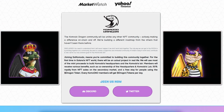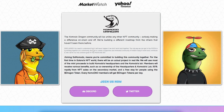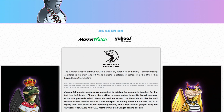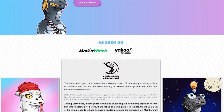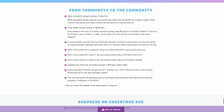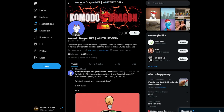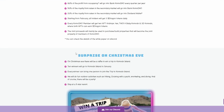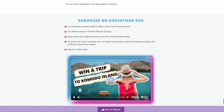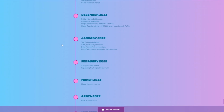Over here we can see the dragon tokens, so they'll be releasing a token on top of this, and I believe they will have a play to earn feature, of course, so that's pretty cool. A lot of NFT projects are doing this as of late, and they are doing very well. And this NFT project is actually on the Solana network, as we can see with the name Sol Komodo. So they'll be doing a lot of Solana giveaways, so that's pretty cool as well, and something to look forward to.